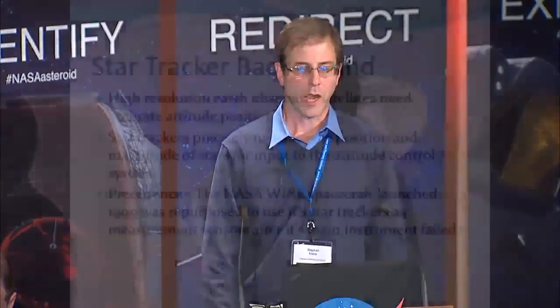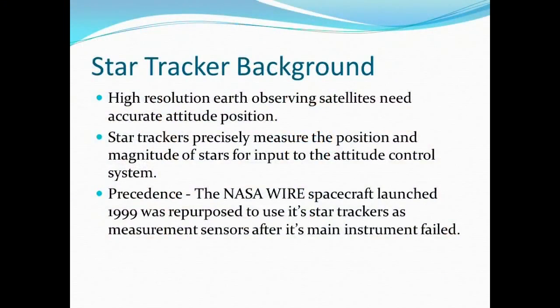So high-resolution Earth-observing satellites, like what take images that you see on Google Earth, need accurate attitude position. That's what they use the star trackers for. They precisely measure the position and magnitude of stars for input to the attitude control system. And there's a precedent for reusing star trackers for other missions. NASA's WIRE spacecraft did that, and they successfully measured stars, was their mission.